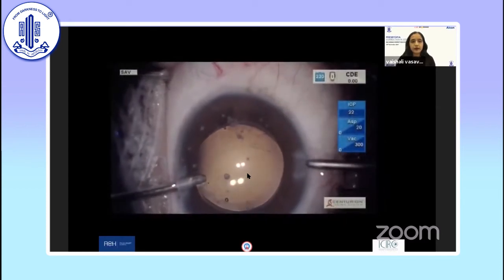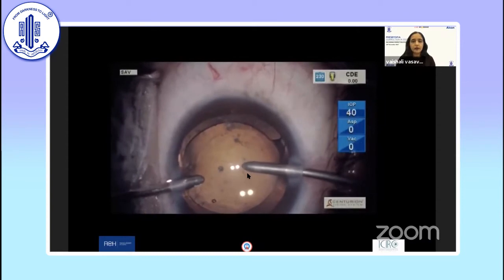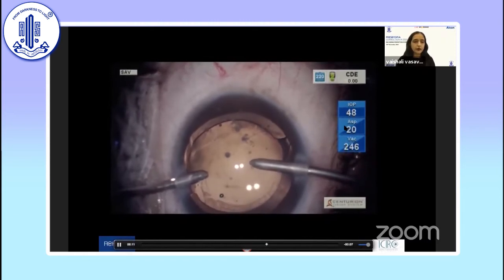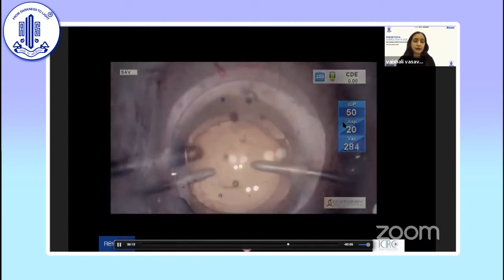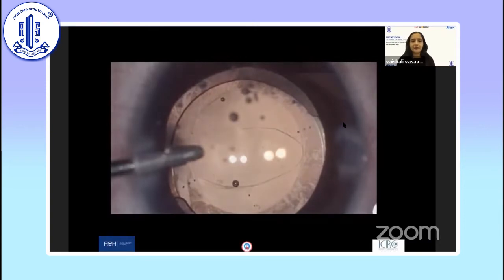And this is what we end up with. The viscoelastic is removed. Again, you see that the IOP settings and the flow rate are all modest. You don't want a very low setting either, but use modest settings because you don't want to disturb anything. And in fact, I think we have managed to clear the potential PCO also. So that was a little bit of the bright side.